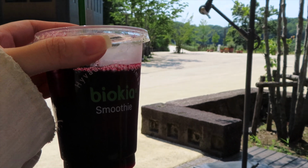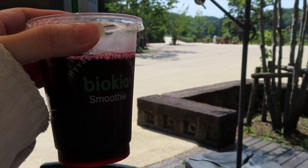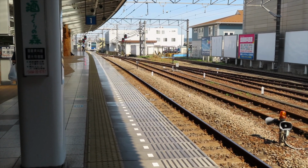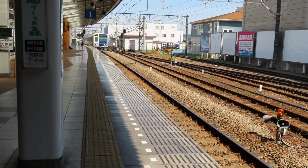I bought this blueberry drink, and it was so refreshing. It was around 3 p.m. and I think it was time for me to go home, because again, it takes about 2.5 hours to get here, so it will take another 2.5 hours just to get back.